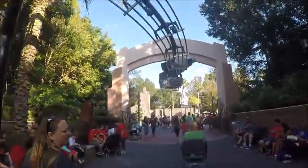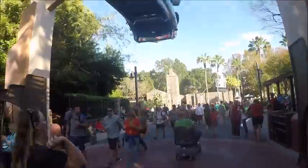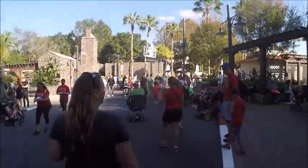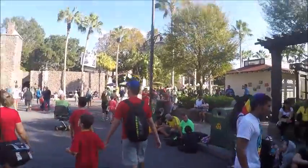Showtime. So we got return times for Rock 'n' Roller Coaster Starring Aerosmith, and we're going to kill another hour. Basically, we're going to kill an entire hour from right now to ride this first, and then 10 minutes later head on Tower of Terror. So we're making really good time on how this is turning out. We're going to watch a bunch of the Star Wars stuff and get the Star Wars game going.